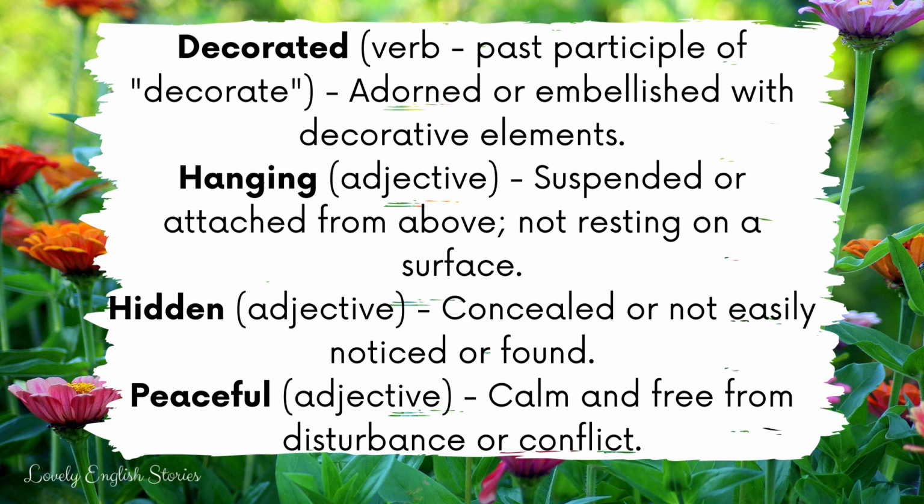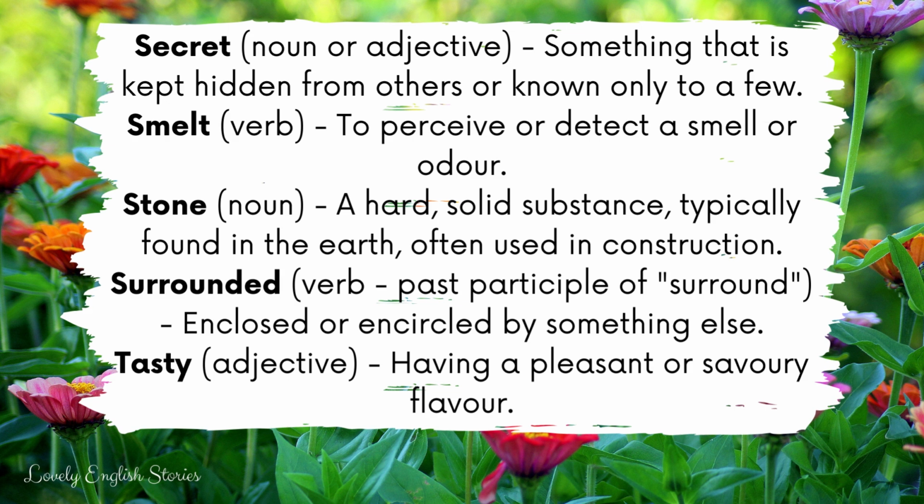Peaceful. If somewhere is peaceful, it is calm and free from disturbance or conflict. Secret. A secret is something that is kept hidden from other people or is known only to a few. You keep secrets. Smelt. I smelt the flowers means to perceive or detect a smell or odour. Smelt is past tense for smell.